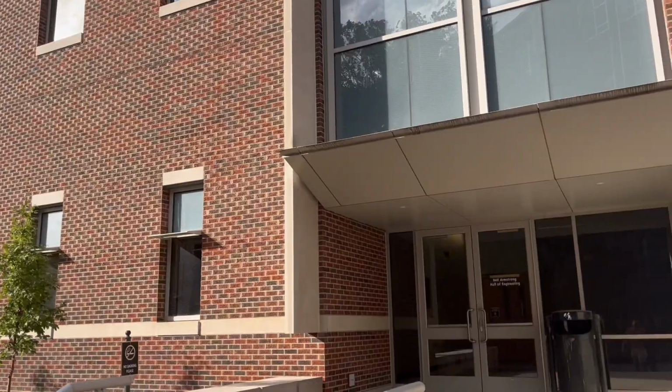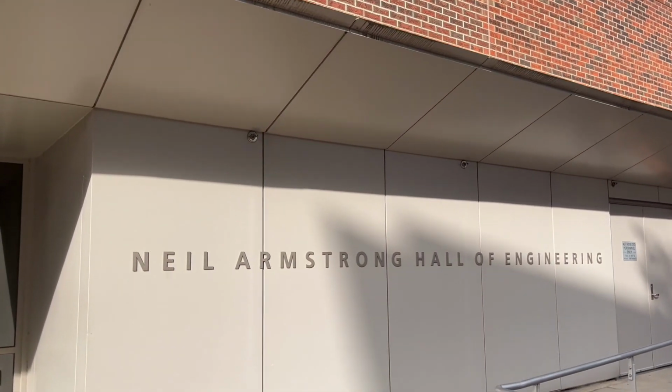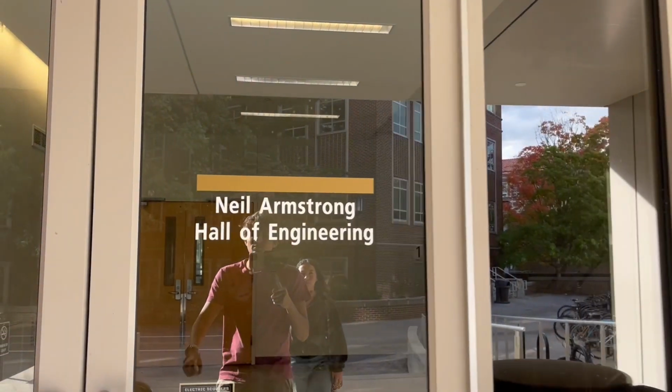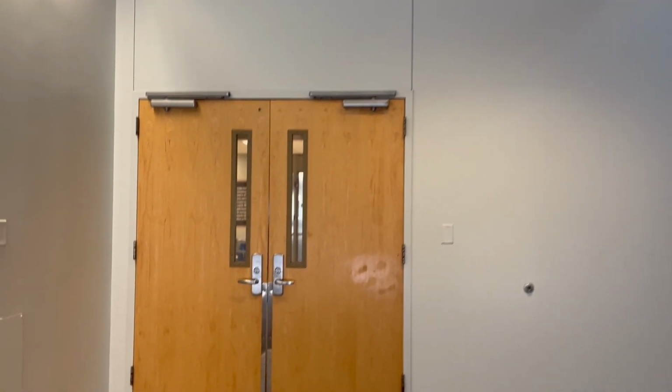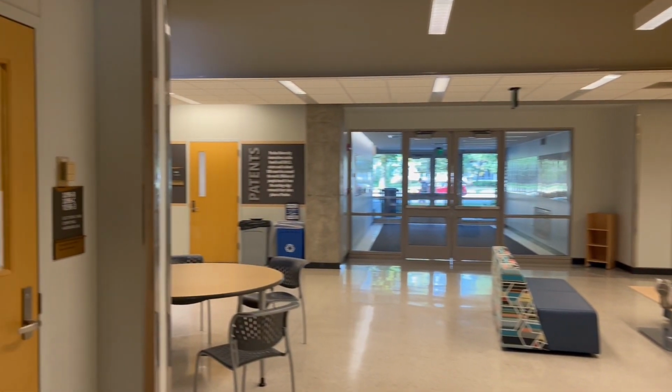As we walk past all of these bike racks and enter the Neil Armstrong Hall of Engineering, you will notice that once again there's going to be a lot of group-oriented study and workspaces that will be scattered across the ground floor of the building. So some coming up right in front of us right here as we go in.